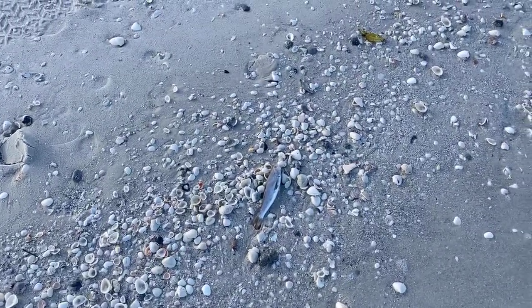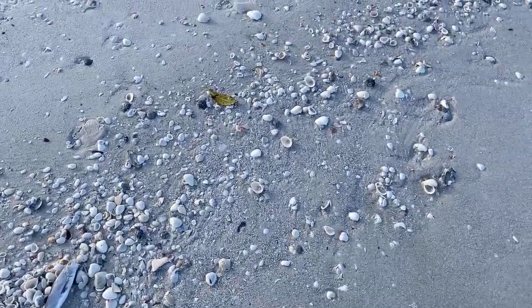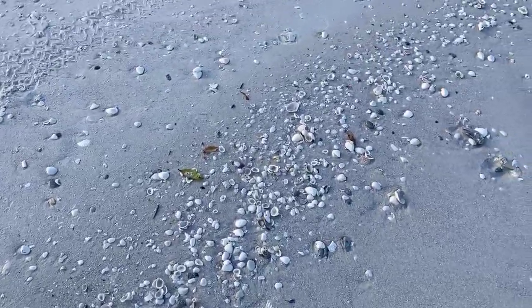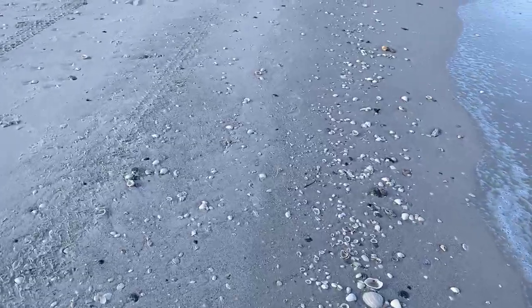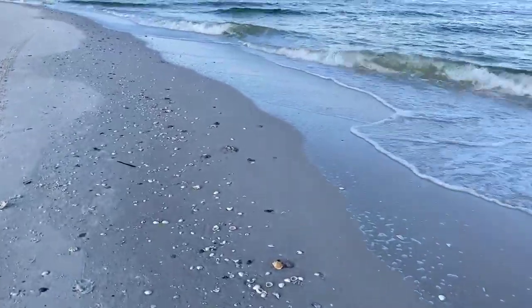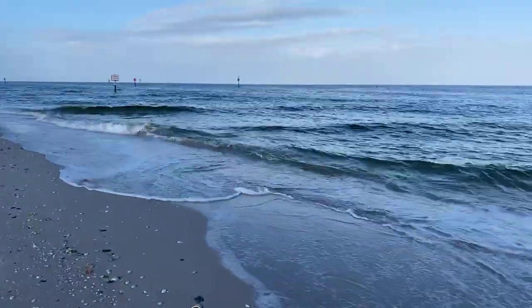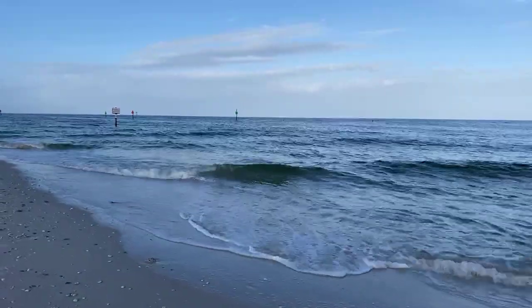Another dead fish down there. Sad. A sad reminder of what we're dealing with here. Well, so much for the shelling this morning, huh? I tried.